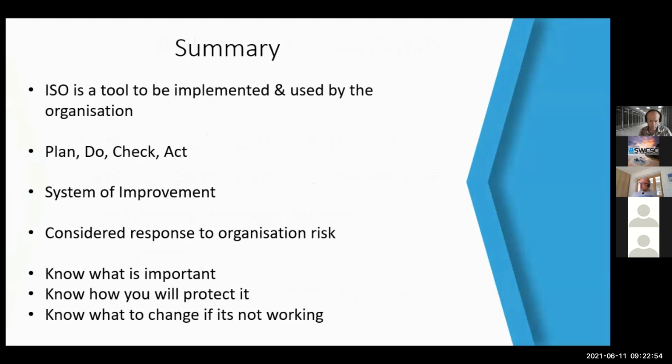The justification of the controls of your risk change over time. In a nutshell, it's basically what is important to you, how do you plan to protect what's important to you, and if those plans aren't working, you need to fix it.